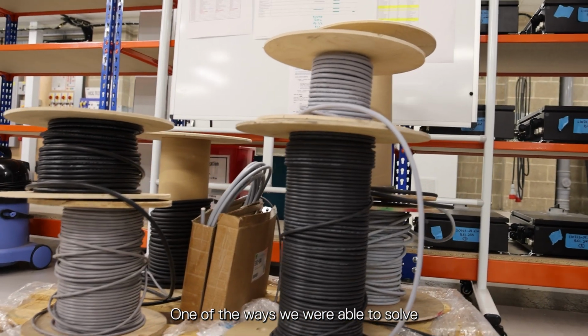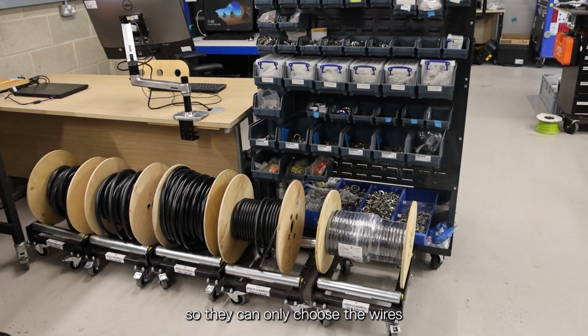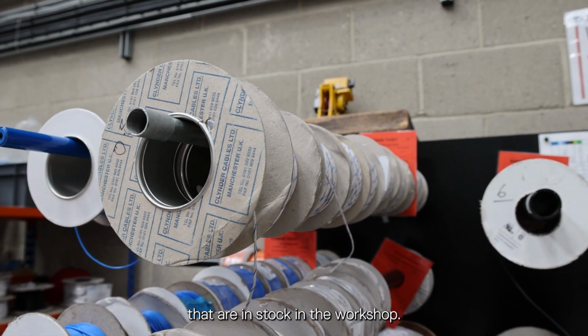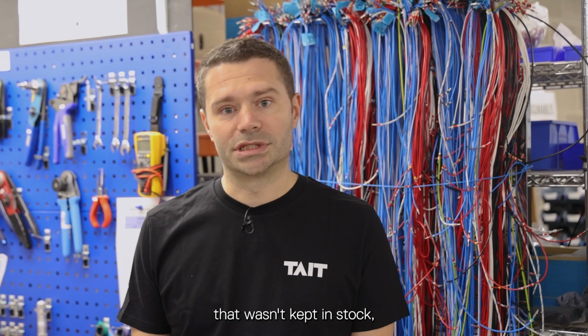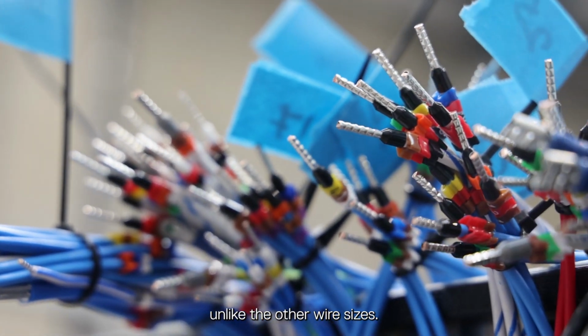One of the ways we were able to solve this was by changing the parts database that the electrical designers use. We limited the database down so they can only choose the wires that are in stock in the workshop. If they did choose a non-standard wire that wasn't kept in stock, then this would be flagged to the procurement team and appear on the bill of materials, unlike the other wire sizes.